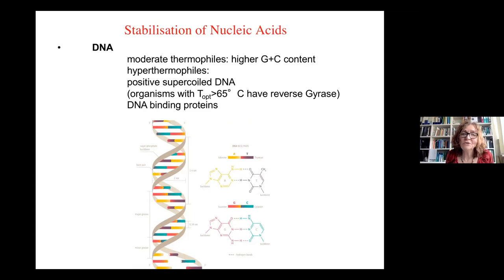But the conundrum is that you cannot show in vitro that this positive supercoiled DNA is more thermostable. This is not the case. It's more difficult than that, but this is the phenomenon that one can see, that they have reverse gyrase to introduce positive supercoils. So obviously there's a problem above 65 degrees Celsius, I already mentioned that. Not a problem. Maybe now we come to the most sensitive molecules in the cell.